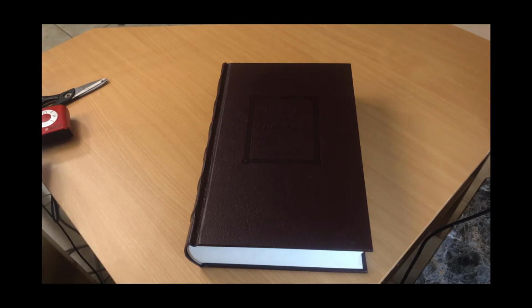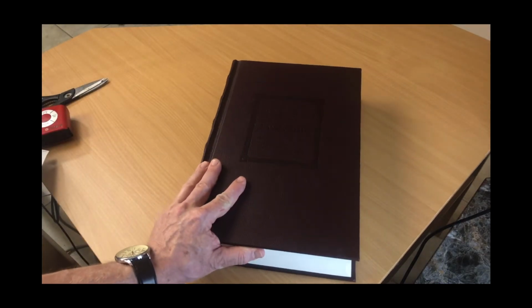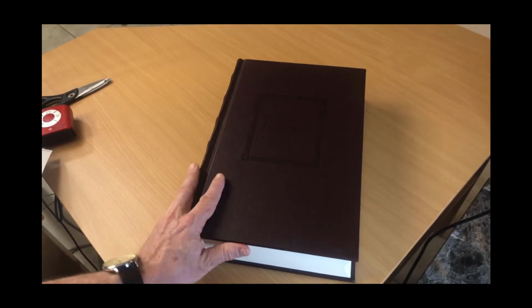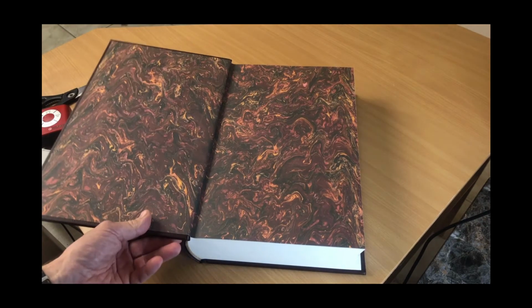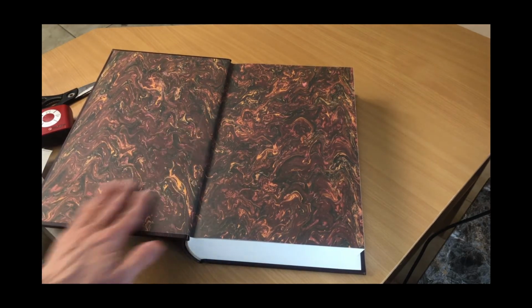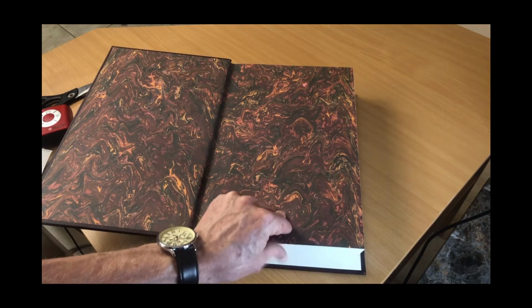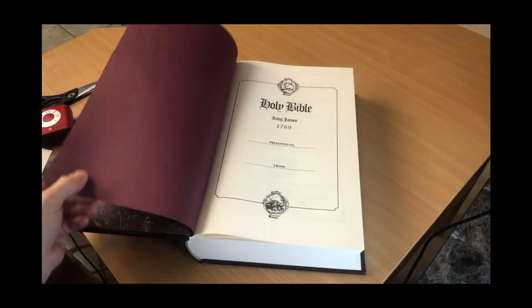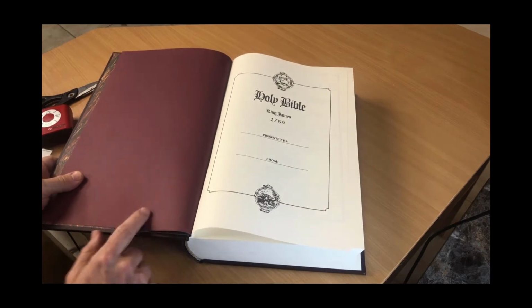And it's quite fascinating. You can read more about the history of the 1769 on greatsite.com. But it's very important work, because ever since 1769, the KJVs that we have are based on this. So when you open up the Bible initially, you see this paste down liner, which is quite beautiful. It has an old Bible sense to it. We see that. Old Bible flair.